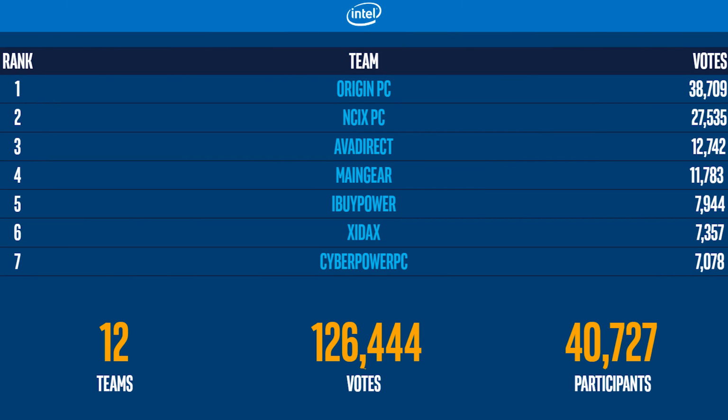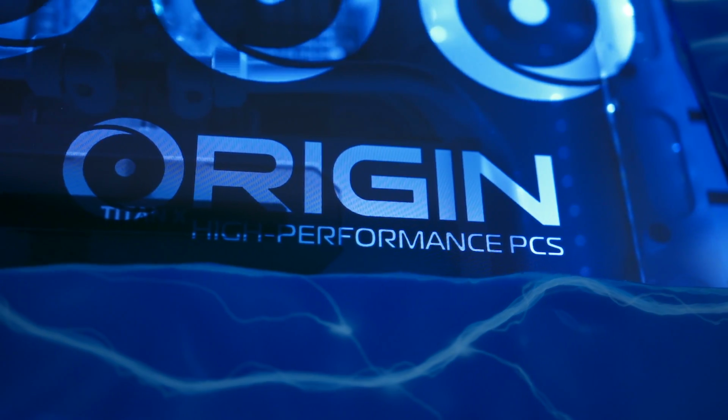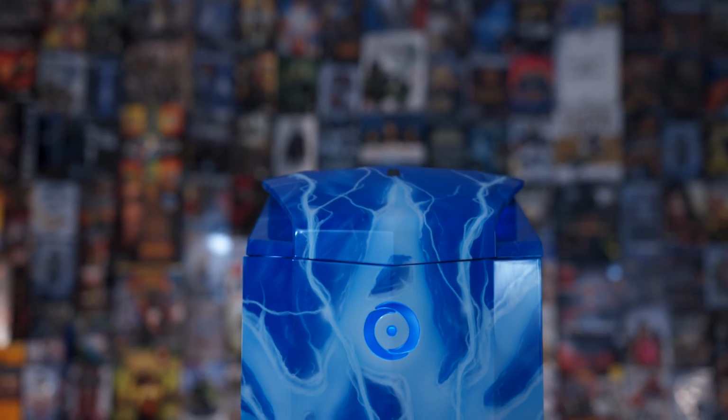There were 126,444 votes cast against the 12 original teams that were entered in this contest. But above all others was Origin PC. And I get it. Their computer, or computers, should I say at this point, are epic.